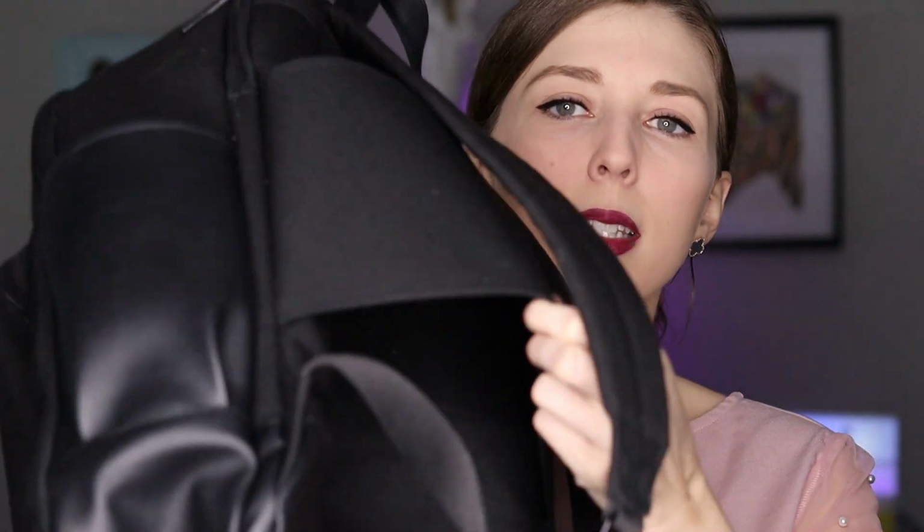It also has a nice hole in the back so you can slip it right over your suitcase. When you're pulling your suitcase around or another carry-on, you can slip this right over it. And that's why I like it, because it gives my back a break.